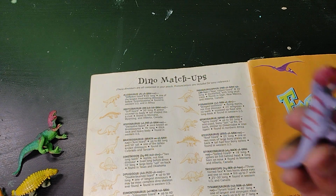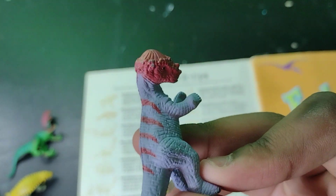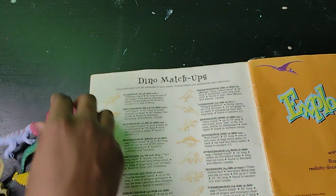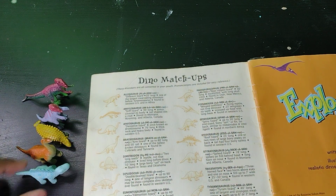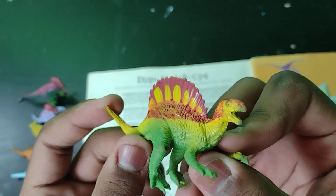But I do have the Pachycephalosaurus, which has the same colors as the Magic School Bus Troodon, which is kind of random. I'm going to stand these figures up so they can be sitting at the edge of the book as we flip through it in a second. So yeah, there's those guys. And then there's Parasaurolophus, which I do not have. Pteranodon, which I do not have. Spinosaurus, which I do have, which is a nice old-fashioned Spinosaurus.